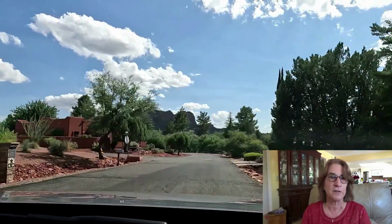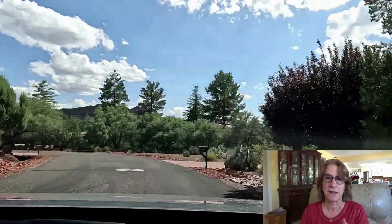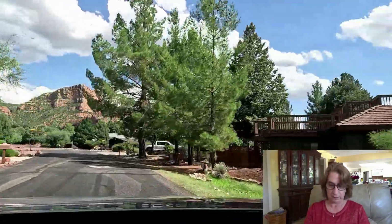So a 2024 build. Most of these are built in the 70s, 80s, and 90s, but there are a few of them, like you can see the one we're passing, that is more recent, and lots that have been vacant. People will come in and they will buy the lot and build a custom home on it, or sometimes builders will come in and put up a spec home. So you'll see some of these that are very new, but a lot of them are older. In fact, the 4 homes for sale in the neighborhood right now were built in 1974, 1982, 1983.